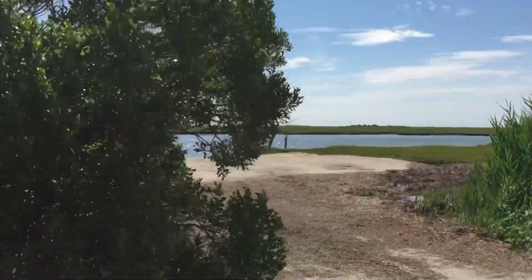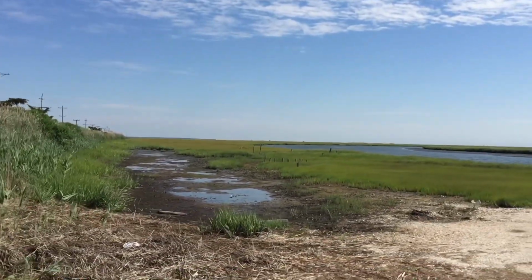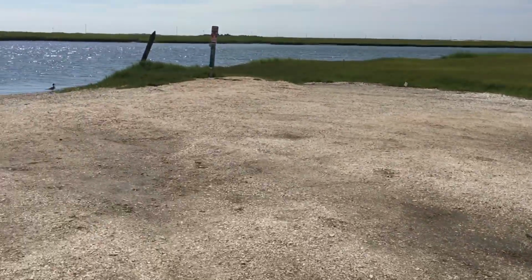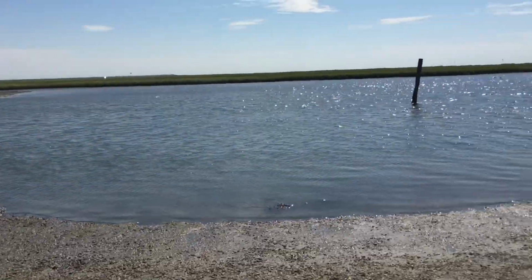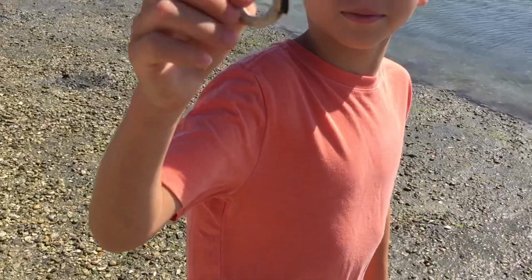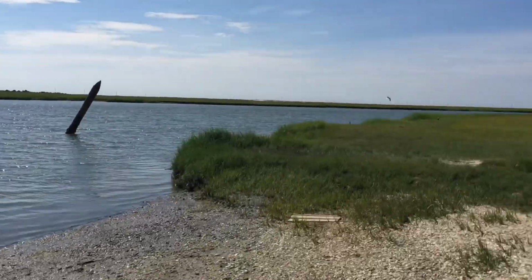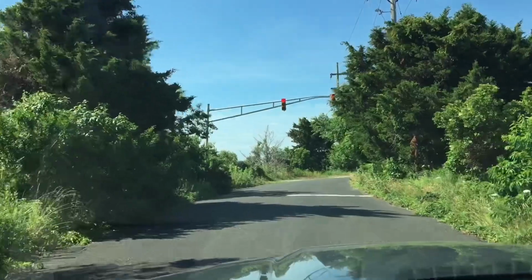All right, let's go. So he's going in. See any turtles? Oh no, but it's nice back here. Get a chair and just sit out. Do some crabbing. Sure. Up to the fifth bridge, and it's another light because it's going to be a narrow bridge.